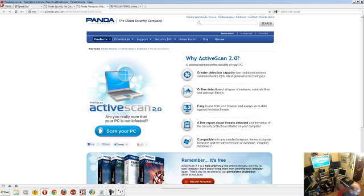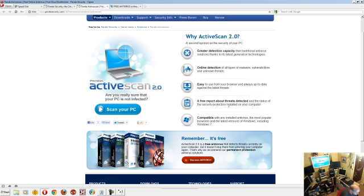Basically, greater detection capability than traditional antivirus solutions, thanks to its latest generation technologies. It's got online detection of all types of malware, vulnerabilities, and known threats. Easy to use from your browser and always up to date against the latest threats. A free report about threats detected and the status of your security protection installed on your computer. It is compatible with any installed antivirus, the most popular browser, and the latest version of Windows, including Windows 7.